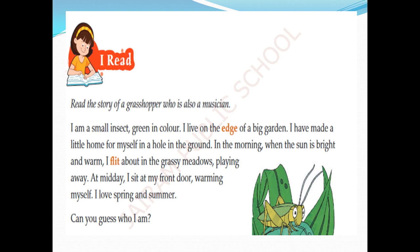I am a small insect, green in color. I live on the edge of a big garden. I have made a little home for myself in a hole in the ground. In the morning, when the sun is bright and warm, I flit about in the grassy meadows, playing away. At midday, I sit at my front door, warming myself. I love spring and summer. Can you guess who I am?